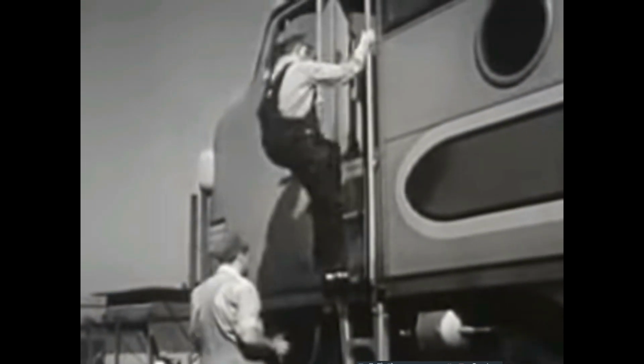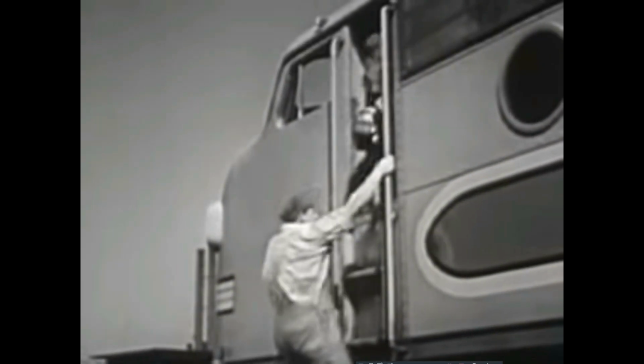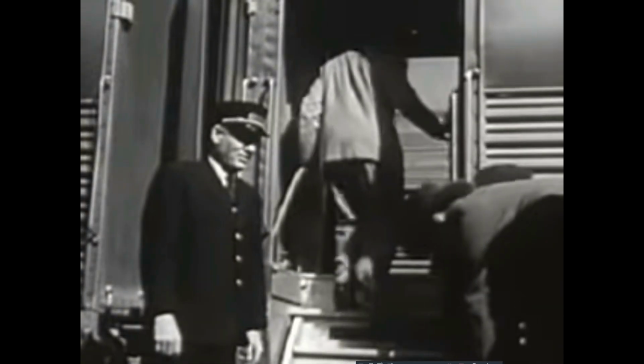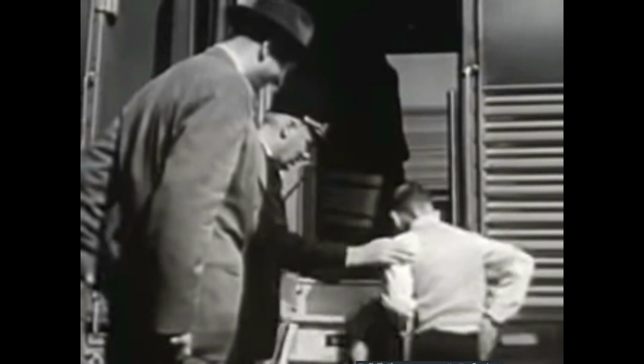The engineer and his helper are climbing aboard the big engine. They're all set for the trip. Here's Bob's car. The porter takes his baggage. Mr. Watson asks the conductor to keep an eye on Bob, because this is his first train trip alone. Then he gives Bobby his ticket. "All aboard!" "You're on your own now," he says.